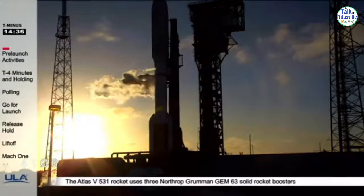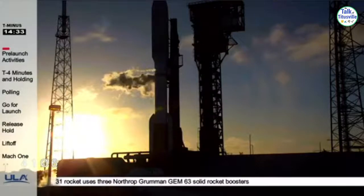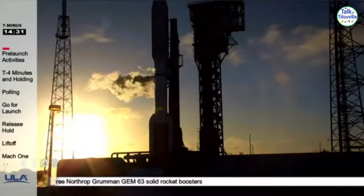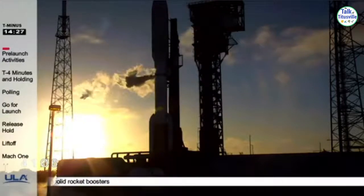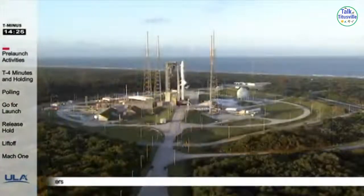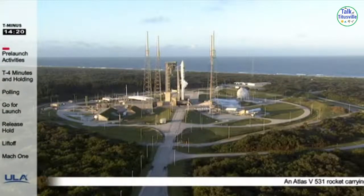Here are some live views from Complex 41 as we move closer to our planned T0 at 5:24 p.m. Eastern Time. Clear blue skies in the background with just a few clouds after Tropical Storm Ada made her way through town earlier this week. Here's a broad view of Complex 41.